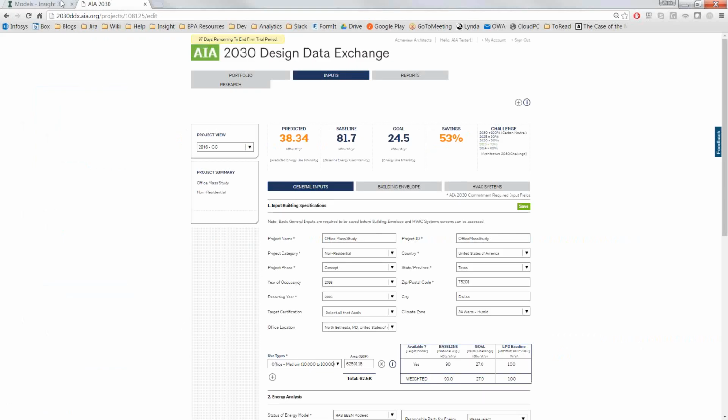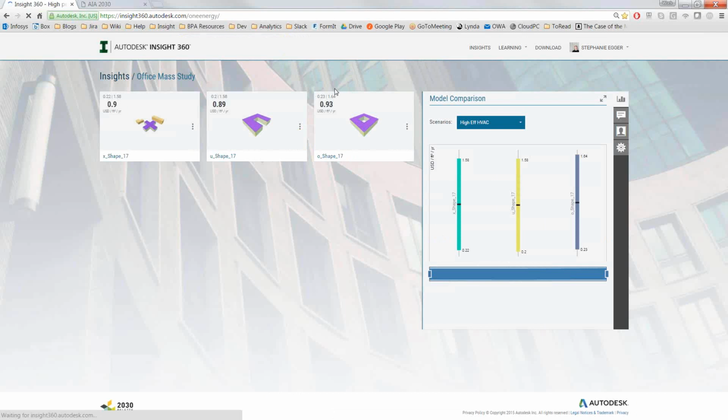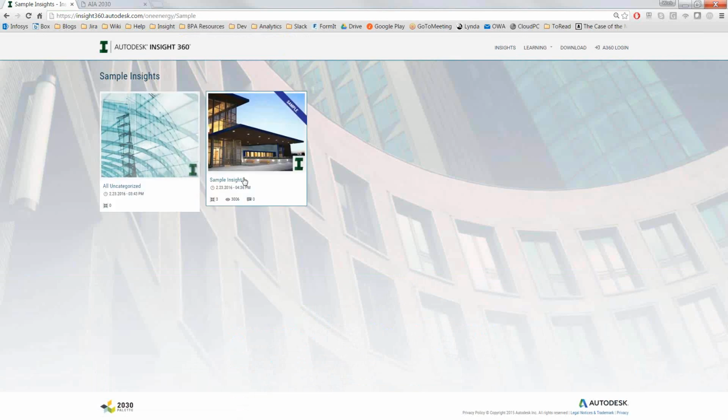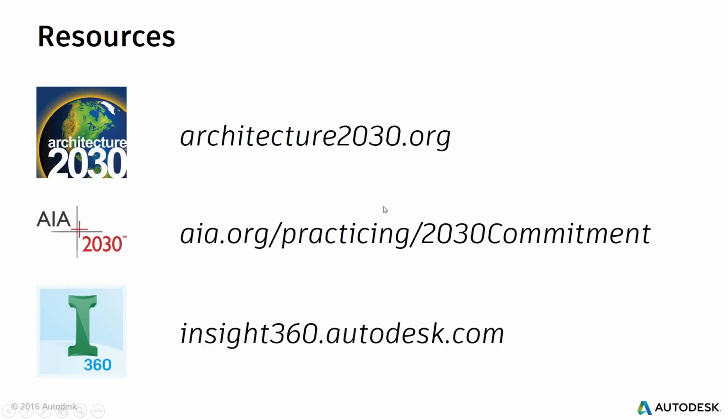For that, you just go to the Insight 360 homepage. I'm going to log out because you experience it in your logged out state. And then just go to Insight once you're at the homepage. There are some projects here that you can play around with and experience yourself. So I encourage you, play around with it. And once you do have a project that you think you want to try Insight 360 with, go ahead, through Revit or Formit, press that Generate Insight button, and then you will see it.